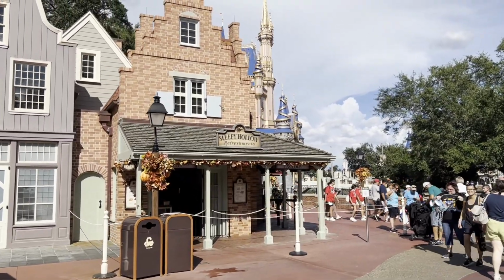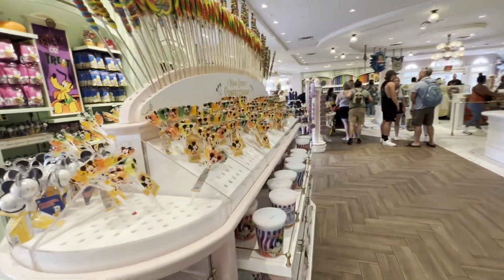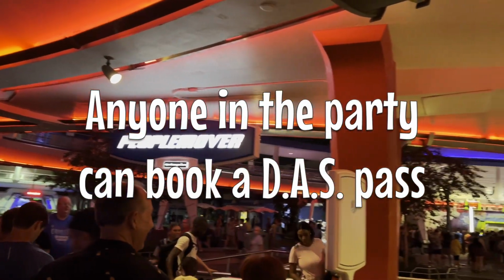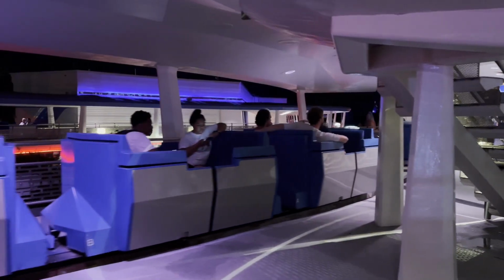Number 2, we were told initially that you could only book the D.A.S. pass on the app of the person who qualified for the D.A.S., but we found that that was not true. We were all able to book D.A.S. return times on our accounts, on our My Disney Experience app, on any device.